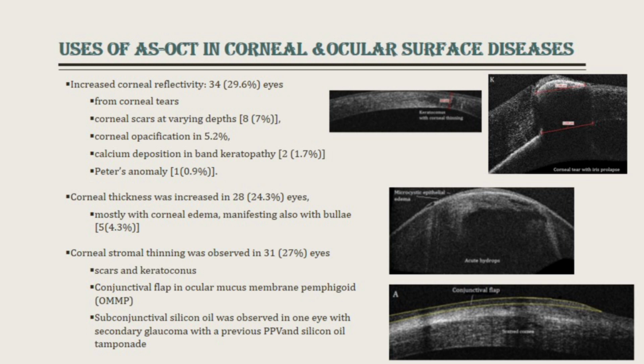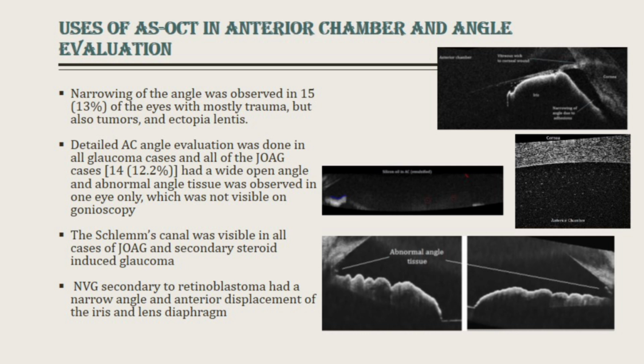Corneal opacification due to various pathologies, band keratopathy, corneal thickening and corneal edema were visualized in 24.3% of the cases, and this is a case of acute hydrops. Corneal stromal thinning was observed in 27%, mainly with scars and keratoconus. This is a patient with a conjunctival flap in a case of ocular mucous membrane pemphigoid.